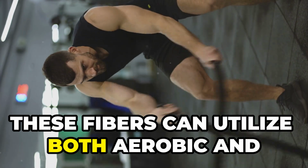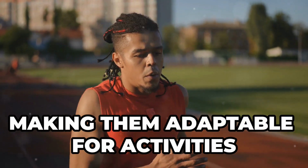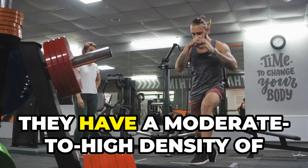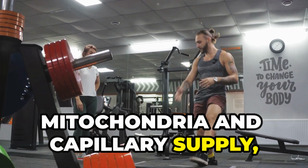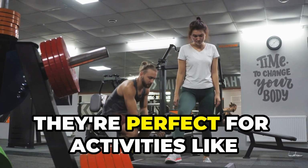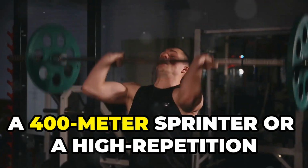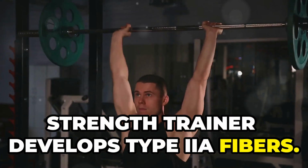These fibers can utilize both aerobic and anaerobic metabolism for energy, making them adaptable for activities requiring a mix of power and endurance, such as middle distance running or swimming. They have a moderate to high density of mitochondria and capillary supply, allowing them to be trained for either endurance or strength. They're perfect for activities like middle distance running or high rep strength training. For example, a 400-meter sprinter or a high repetition strength trainer develops type 2A fibers.